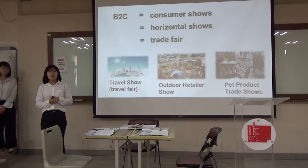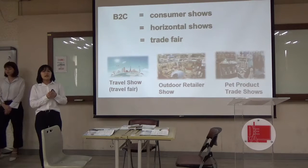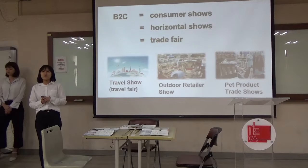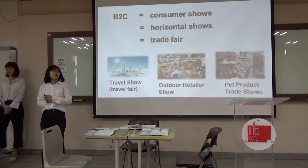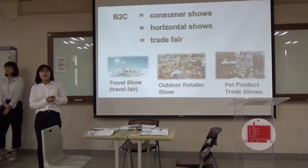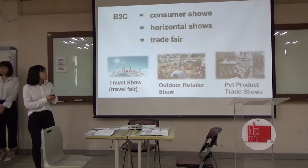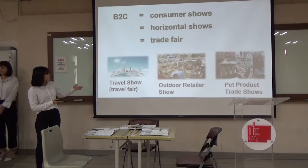The exhibitors of a B2C trade show can come from different industries. There is a broader variety of consumer products or services from one or many different industries. It's different from the B2B trade show because B2B focuses on one specific industry. Attendees of B2C can be individuals who are looking for a specific product or service, or they can just go to look around. Let's look at example trade shows, such as the travel show.